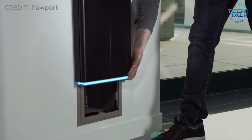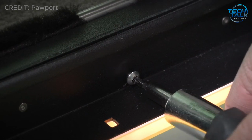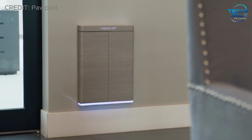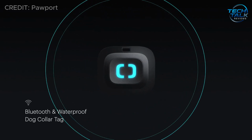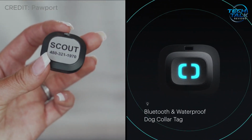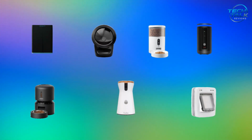The Pawport app tracks activity and sets schedules, and it integrates with Alexa, Google Assistant, and Siri. Users love its weatherproof design and security, keeping unwanted animals out. A premium choice for modern pet owners.